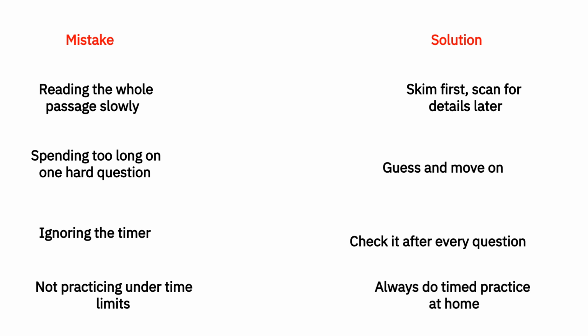Common time management mistakes to avoid. Now here is the table which highlights common mistakes students make during reading tests and provides better solutions. First, reading the entire passage slowly wastes time. Instead, you should skim quickly to get the main idea, then scan for details when answering questions. Second, if you get stuck on a tough question, don't waste time. Make an educated guess and move on to save time for easier questions.